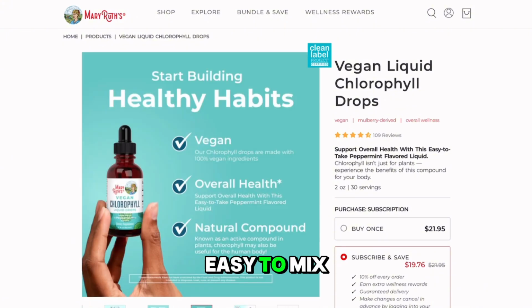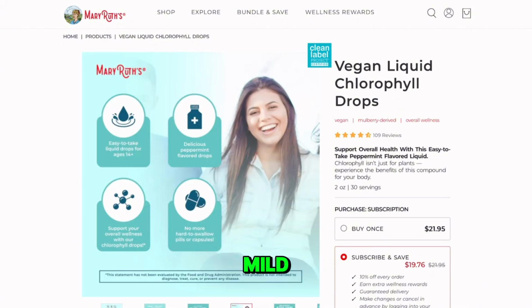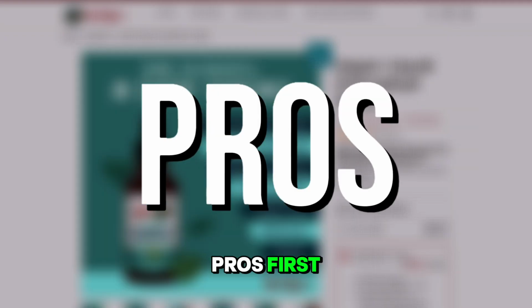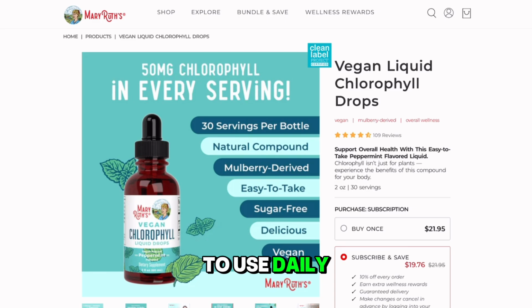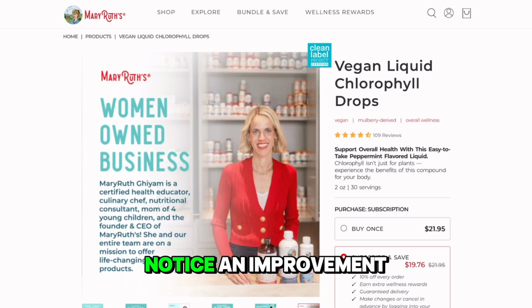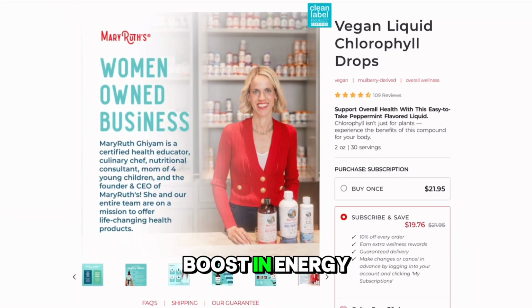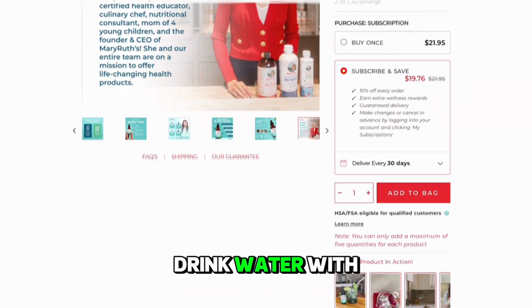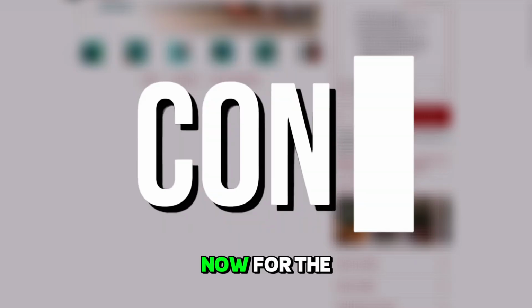The drops are easy to mix into water, and the taste is mild, slightly earthy but not overpowering. Pros first. It is simple to use daily. The taste is tolerable compared to other liquid supplements, and we did notice an improvement in digestion and a subtle boost in energy. It also helped us stay hydrated because we were more motivated to drink water with it mixed in. Now for the cons.